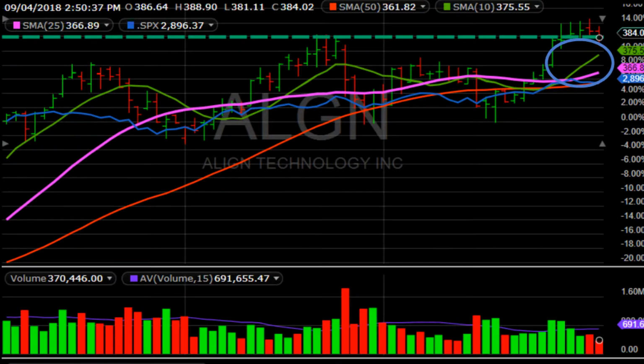This is the chart from Fidelity, also of Align. It's a 3-month daily chart, and I've circled. I like these lines are thicker and brighter. They show up easier to see on the chart, but again, the green has just crossed above that pink 25-day moving average.